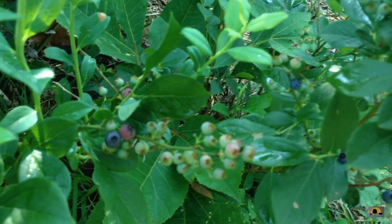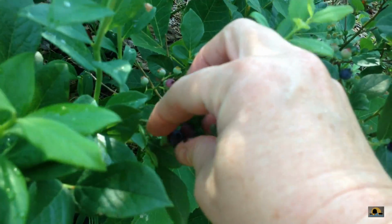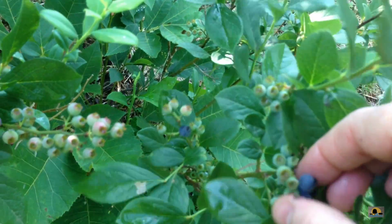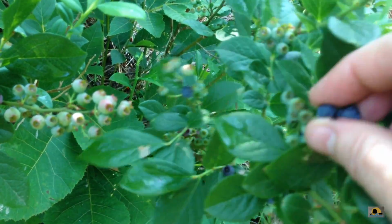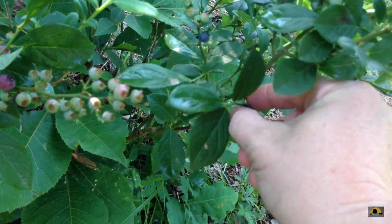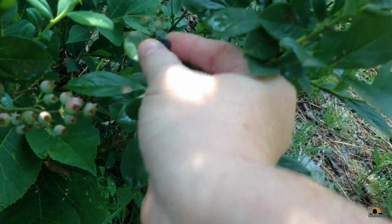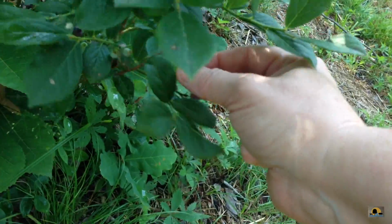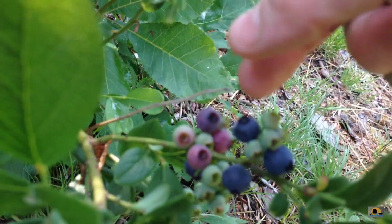So I'm going to pick me a little handful here of the ripe ones. And some of these are just so ripe they're just falling off the vine, which is perfect for picking. It is kind of difficult to pick a blueberry with one hand simply because you don't want to squish what's already in your hand.